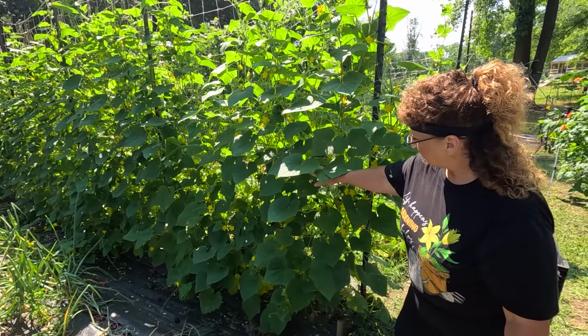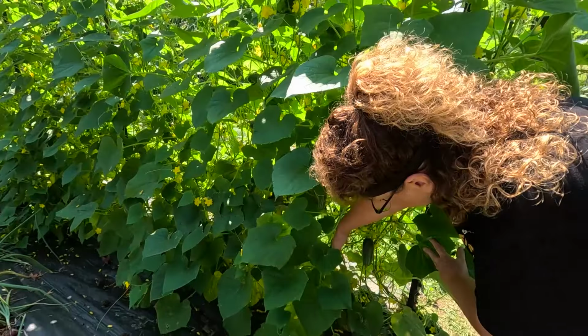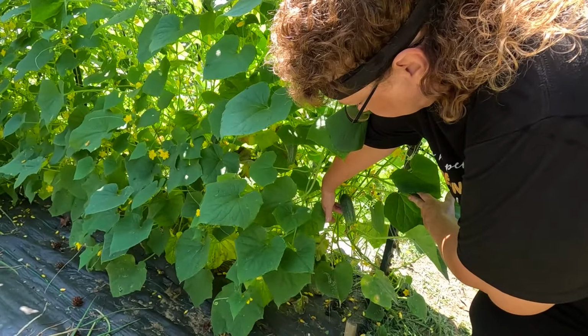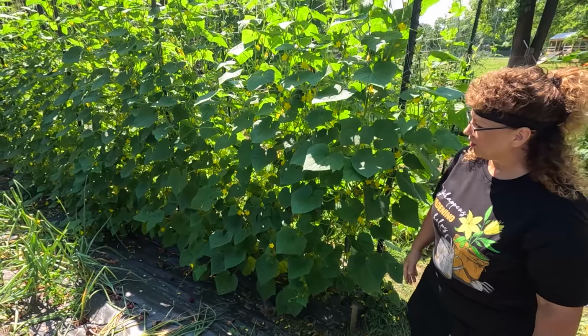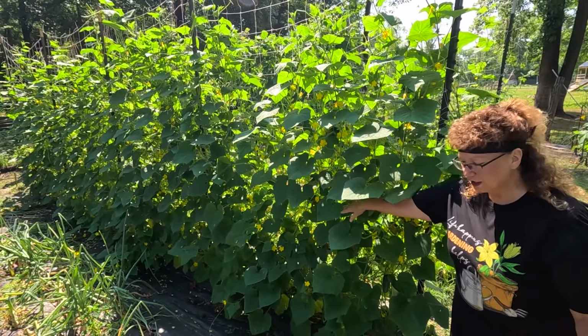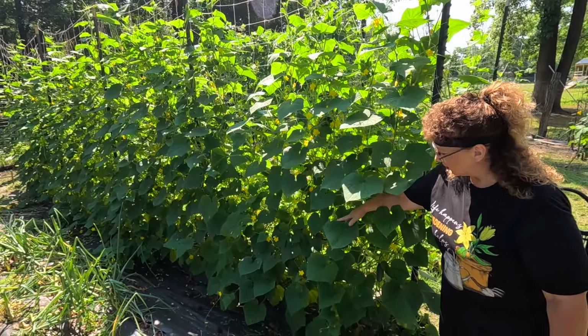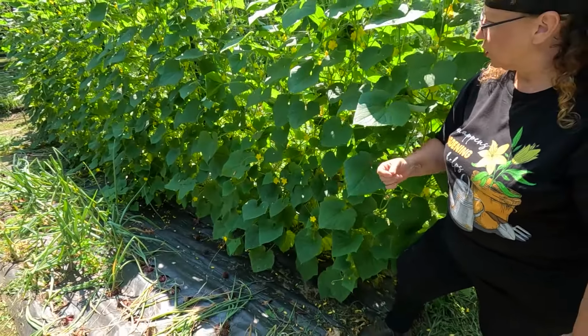I want to show you my cucumbers. They're doing very well. I have a whole bunch started. I got a lot of pickling cucumbers. They've grown a lot since we put up the last video, and I'm sure everybody's in this heat wave, but it's been about 4 weeks and I'm very happy because the cucumbers still have a lot of flowers on them and they're still producing small cucumbers.